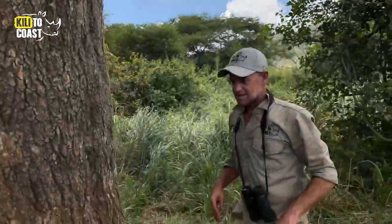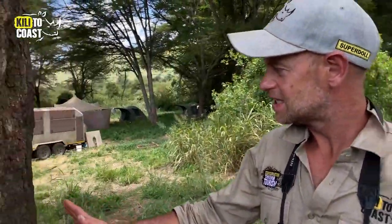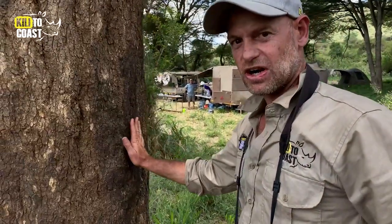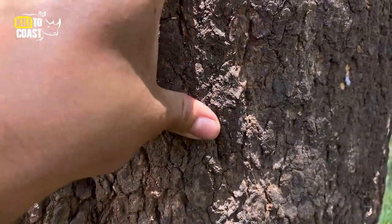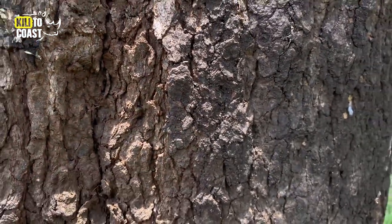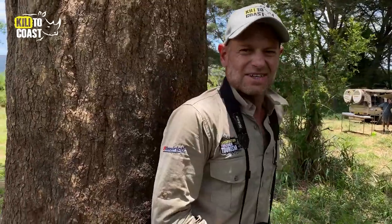And then if you come around this corner, guys, what do you see here? All of a sudden, this is a lot darker. And it's muddy. So this tree is also a scratching post for elephants. So here you can go and scratch if you have an itch.